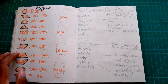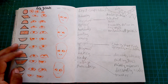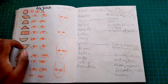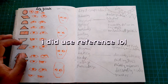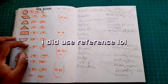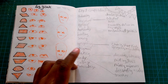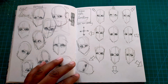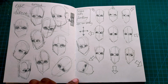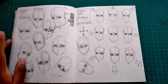And this was around here and I was like, yeah, I kind of suck at drawing eyes. So I did some quick eye sketches based on shapes so I could try different types of eye shapes. Thing is, I didn't use reference, so it's slightly counterintuitive. These are ideas for DIY and craft stuff because I really like doing all sorts. And there's when I was actually looking at references for eyes.